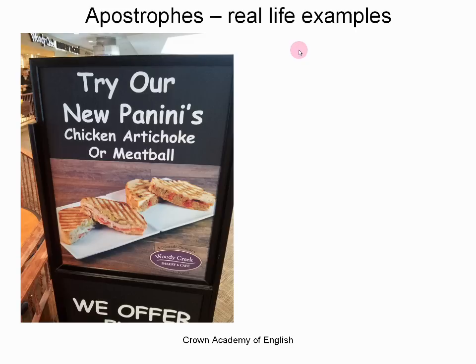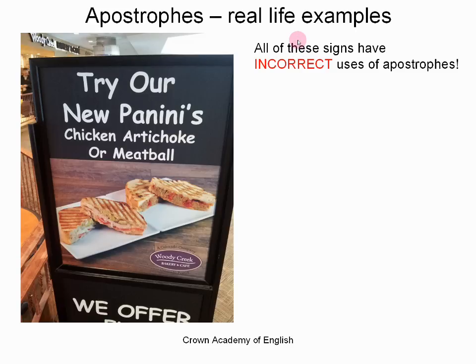But all of those signs were wrong, okay? I don't know if you noticed it. If you did notice that, well, congratulations. But all three of those signs had an incorrect use of the apostrophes. Remember, those were proper professional signs. These shops had paid money for these signs and they made a mistake.